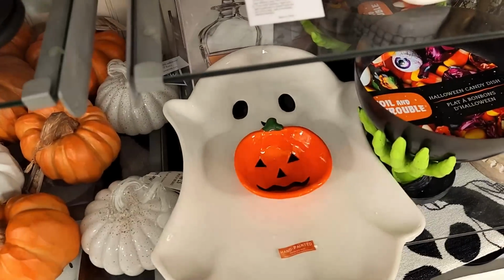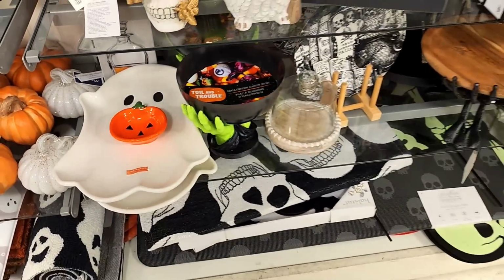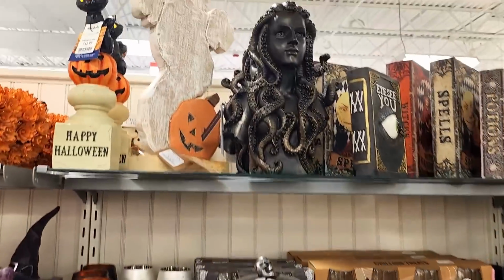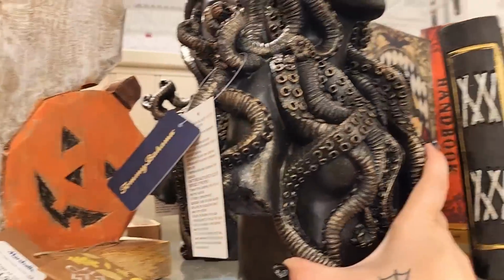And then moving on further down, we saw this chip and dip set, which was really cute. I wanted to show you that the pumpkin was attached, so you get both pieces in one, which would make it a little hard to clean, but it's probably worth it. It's really precious, and it was $17. We saw some more dishware, and then I saw the Medusa bust.